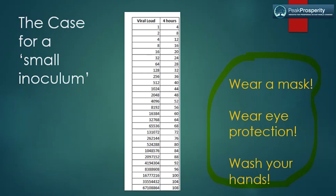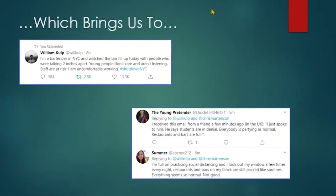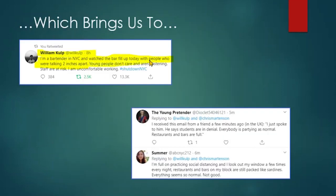All right, which brings us to this. So I found this this morning. William Culp says, "I'm a bartender in New York City and watched the bar fill up today with people who are talking 2 inches apart." So they are basically coughing into each other's faces at this point in time, yelling in a bar. "Young people don't care and aren't listening. Staff are at risk. I'm uncomfortable working."